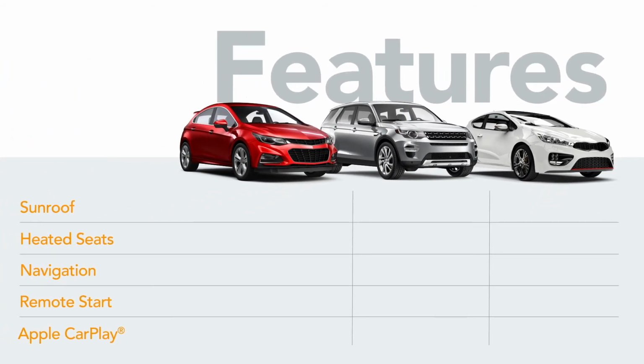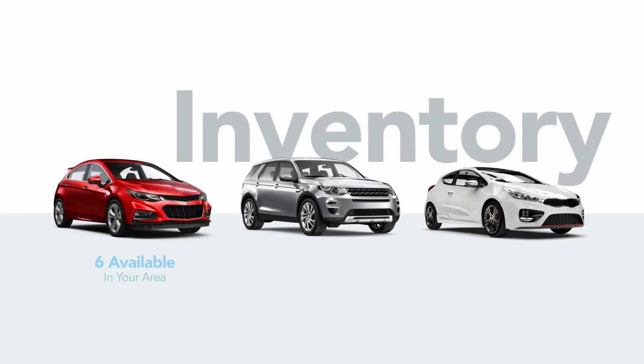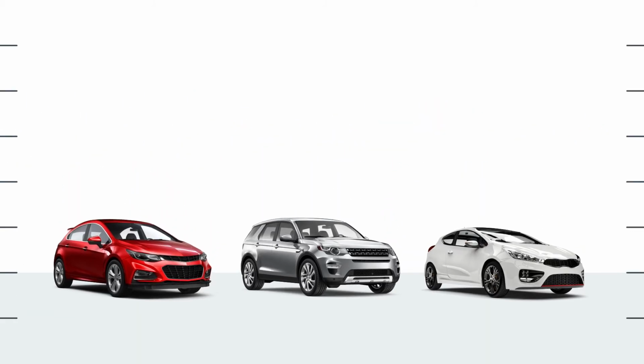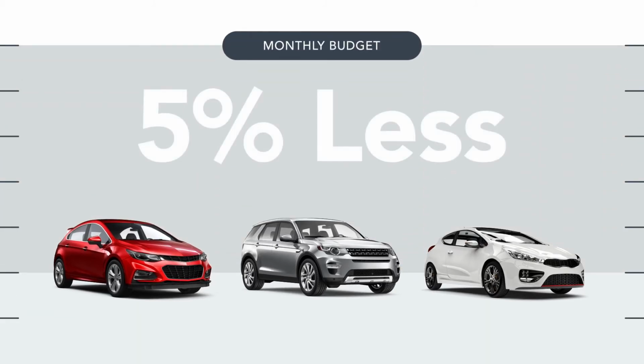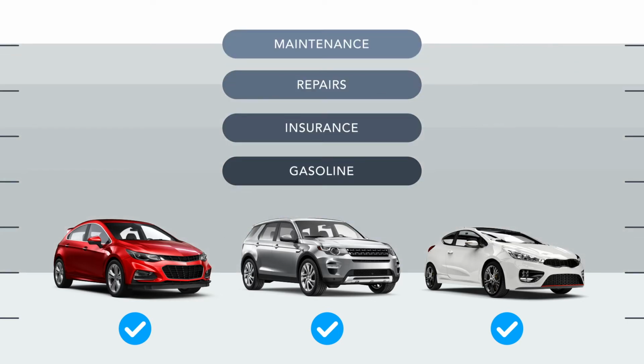Visit automaker websites and independent automotive information sites to assess the features that are important to you. Check local inventory listings to see what is available in your area. Choose cars that would cost at least 5% less than your monthly budget to give yourself some room to cover operating costs, including gasoline, insurance, repairs, and maintenance.